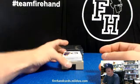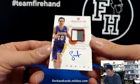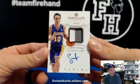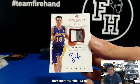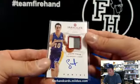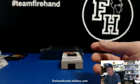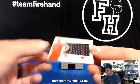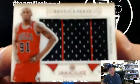For the Los Angeles Lakers and Kiki 80, Steve Nash. 13 out of 25, Chinese Red, patch auto. This is the second box, Vansha. You only missed the first one. Stevie Nash. Kiki 80. You on me? Jumbo jersey with a couple pinstripes. Dennis Rodman, 53 out of 60 for the Bulls.